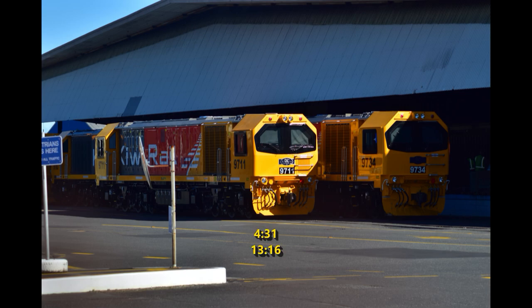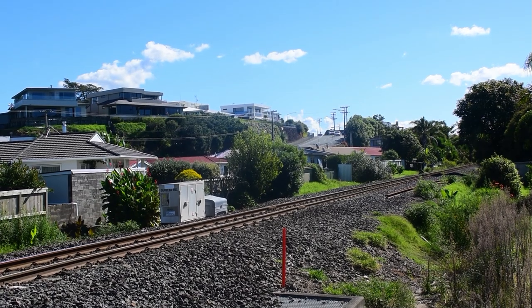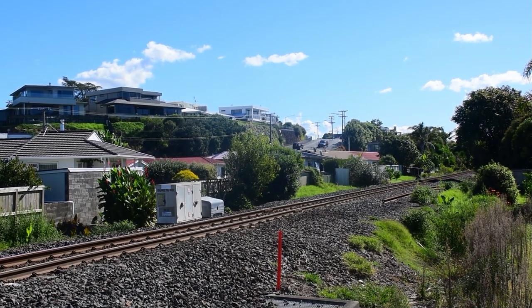This brings the total number of DLs to 73, make of that what you will. Feel free to skip to the timestamps on screen if you just want to see footage of the new locomotives. On Thursday, March 23, I was at the Beretta Road crossing to catch train 334 to Hamilton, but I also got DL9193 bringing in 390 from Palmerston North.